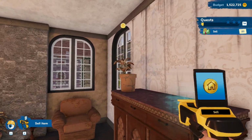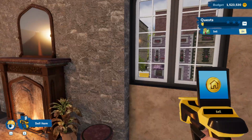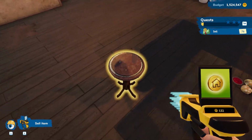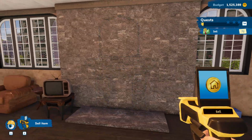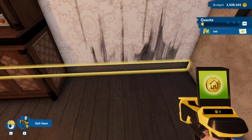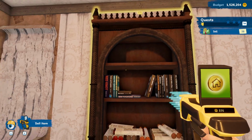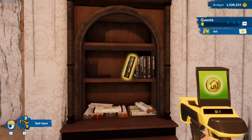Okay, it feels weird to just be selling everything. Didn't they want to keep any of this? I feel like they should, you know? I don't know. Maybe I'm too sentimental, but that fireplace, I would have wanted to keep that. Like, 100% would have kept that. But that's not what they want, so we're going to do what they want.